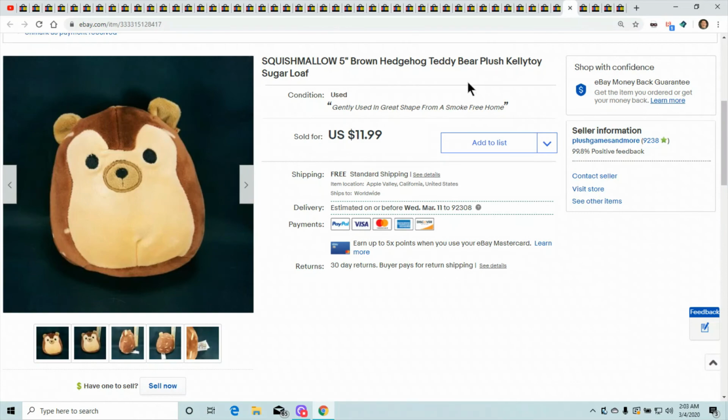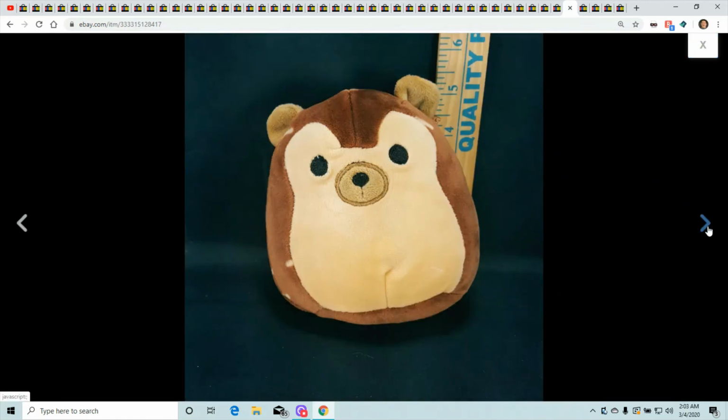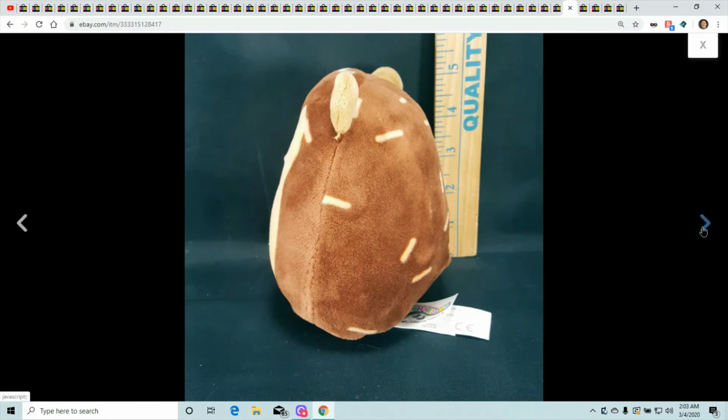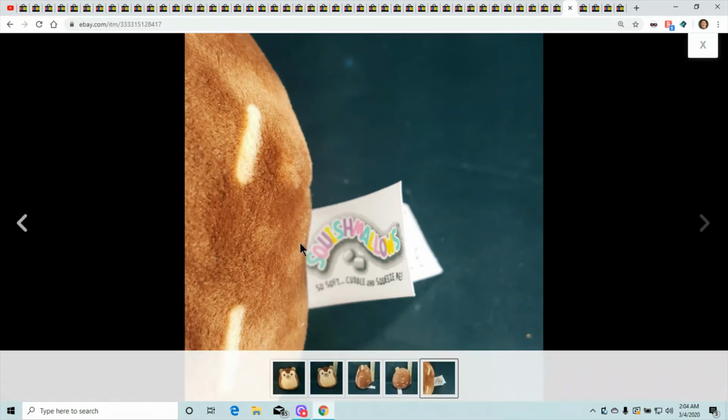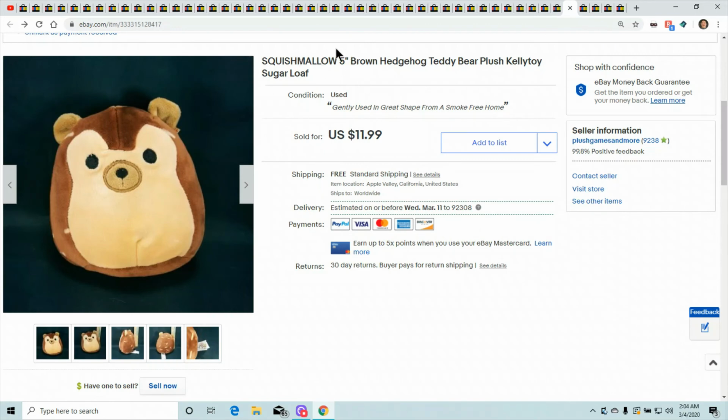This guy actually got mad at me. It's a Squishmallow. He says it is smaller than the normal Squishmallow. And I'm like, I have the yardstick right there. It shows it's 5 inches. 5 inches on 3 pictures. It says Squishmallow on the tag, so it's actually a Squishmallow, and the second word is 5 inches. I don't know. I might get a negative or maybe a neutral, whatever. I already got a message this morning that he's angry that it is smaller than his normal Squishmallows, even though I have the measurements all over. Sorry, dude. You can't measure. It's not my fault.